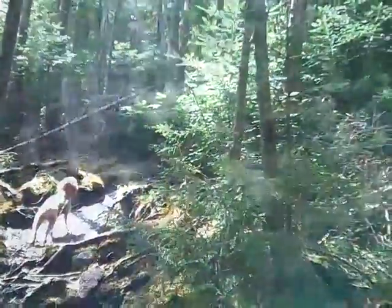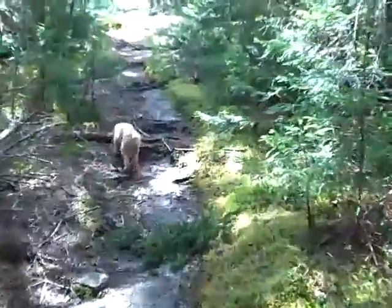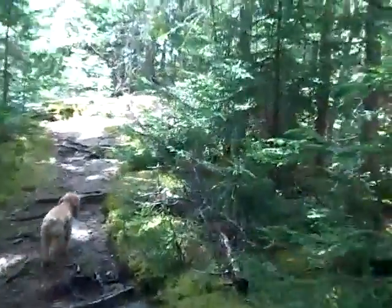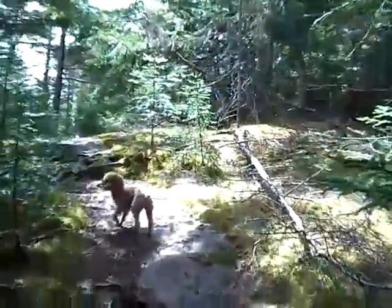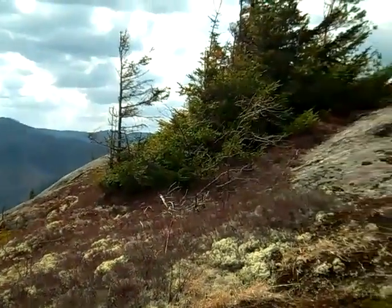Okay, heading up to the ridge. Notice how the mossy area parts. We're walking on the trail to the summit ridge. Lily's in hot pursuit of the professor. Yeah, I love that approach with all the moss. Yeah, it's very, very pretty.